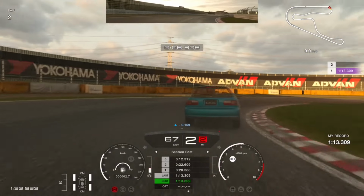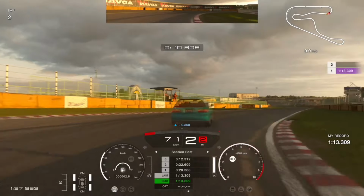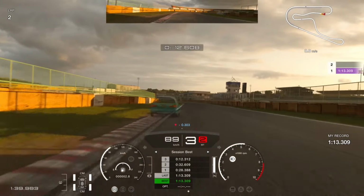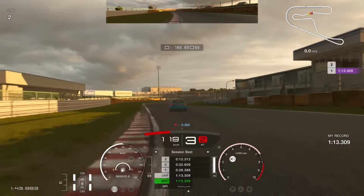And we just carry on using the 50 board, bringing the car towards the inside. Just be patient around the corner. Front wheel drive car, don't stress out those front wheels. Let the car turn before you get back onto the power.